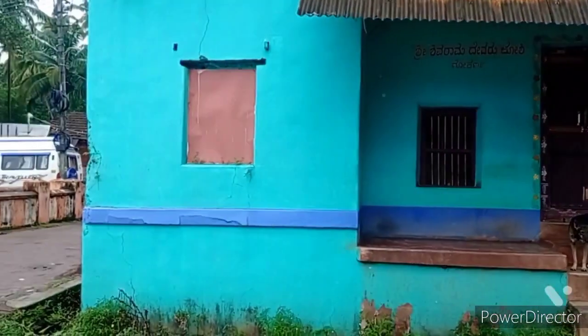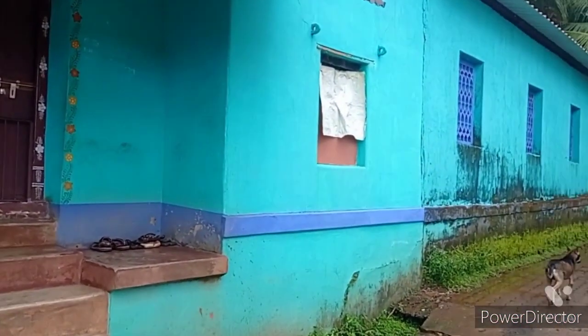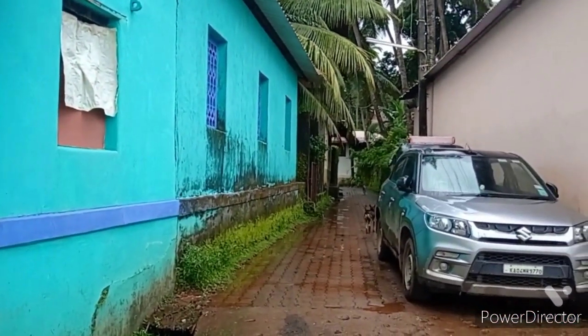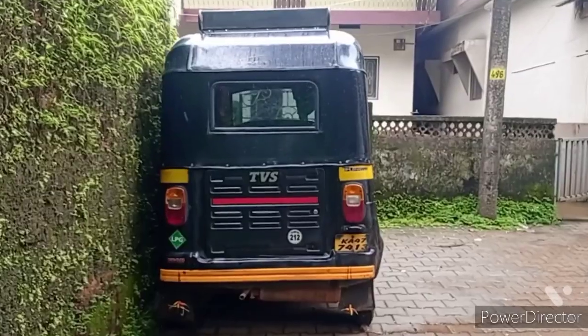At the corner of the temple pond, you will come to this bluey turquoise house. And at this bluey turquoise house, you take this road up towards the waterfall.